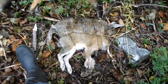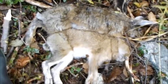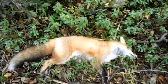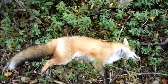Nice fox. I also picked up two rabbits today. I only had five or six snares left out, and I'm on the road to check them on the way home. So I got two rabbits there too, so a couple of meals there, and this prime red fox. Alright, hopefully I have more videos for you later.